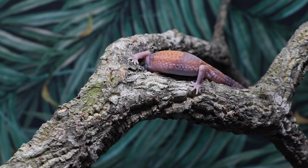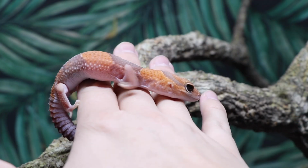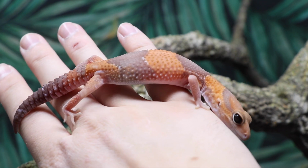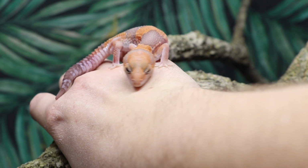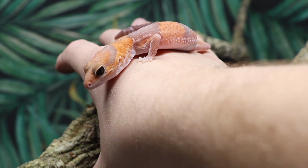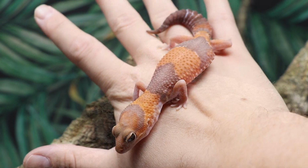Alrighty, and this is one of the most striking color variations or morphs of the fat tailed geckos. This is a beautiful tangerine amelanistic. You can just see the beautiful coloration that they have. Definitely one of the most striking color combinations you can get amongst fat tails. The tangerine amel is just beautiful.